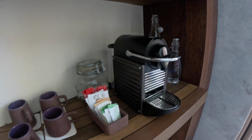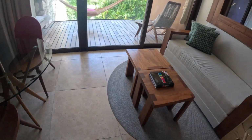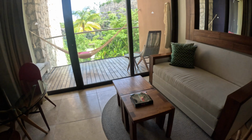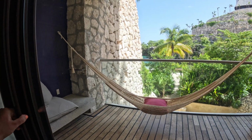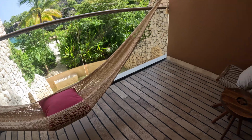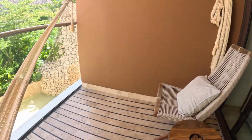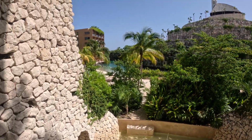Little Nespresso coffee machine. Dining table for the room service, which is 24 hours a day. The sofa does come out to a bed. Gorgeous view over here. Nice hammock. So lots of seating area. So you got this over here. You have the relaxing hammock and then a chair. I probably do wish that there was another chair, but that's not a deal breaker for me at all. And river view.